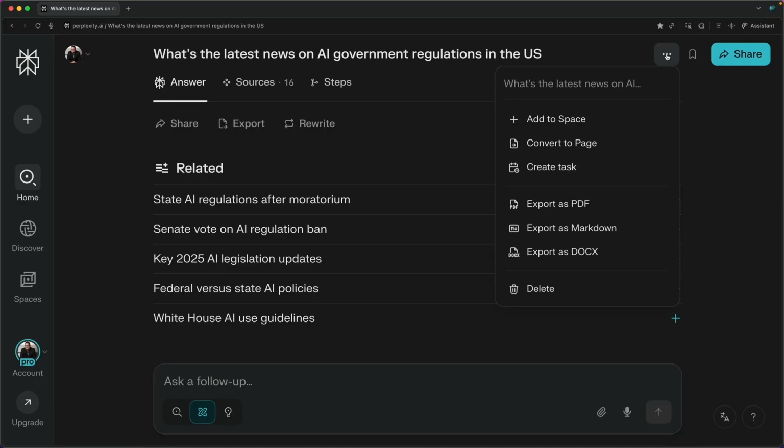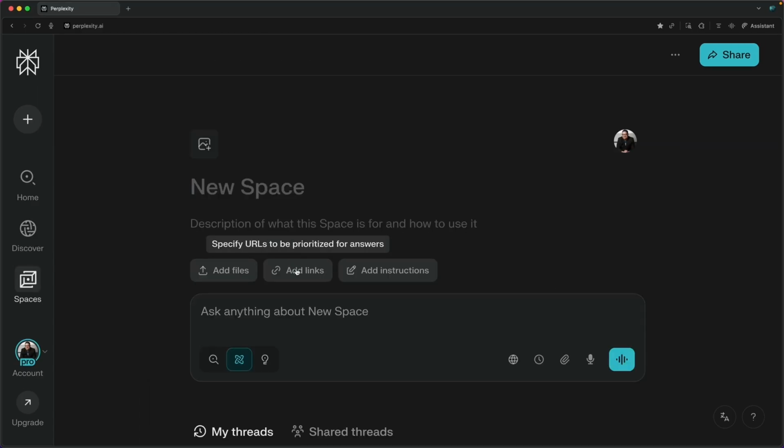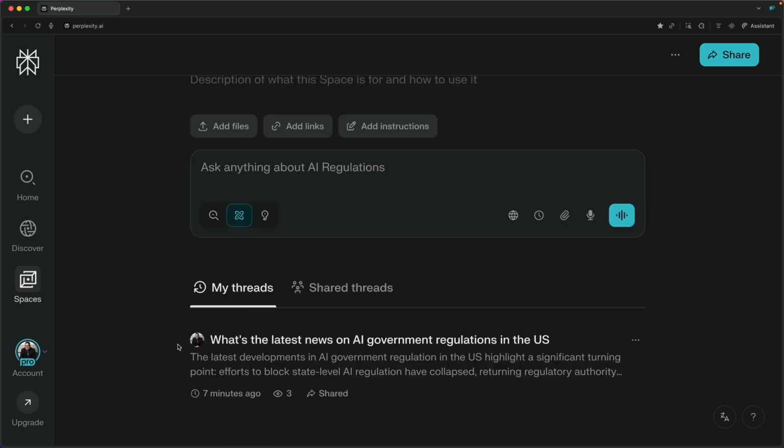You can also see some of these options here, and this will help you rename the thread or add it to a space. A space is like a folder that allows you to include files, additional links, and also custom instructions. This will let you create a group of conversations around a specific topic. You can see that it added that conversation in a page right here.